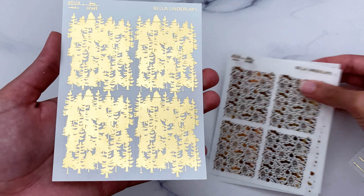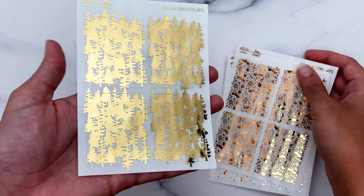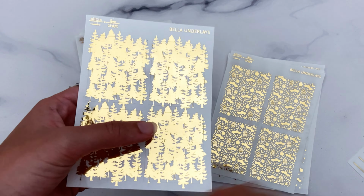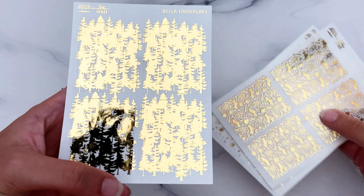A lot of you have picked this up already, so I'm glad that it turned out to be a success, even though it was definitely a risk that I took. But yeah, this can definitely be pulled into a ton of other spreads that are outdoorsy themed, so definitely pretty versatile there if you do like that look.